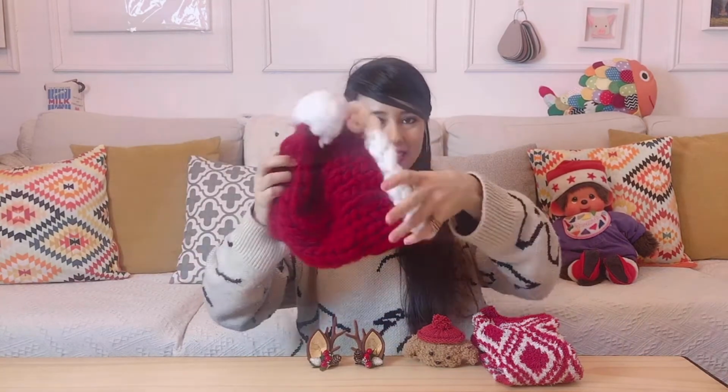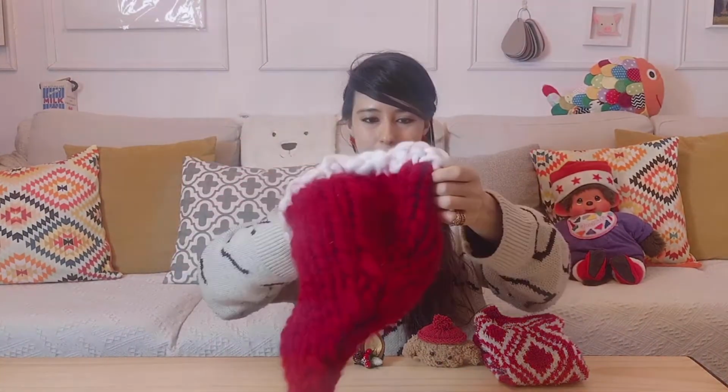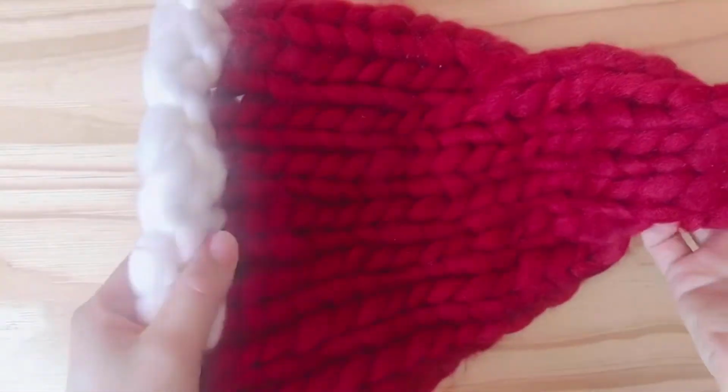If you're looking for something even more on the Christmassy side, obviously you would need a Santa Claus hat. I found this Santa Claus hat this year. I love it. It's so adorable. It's very fluffy, so I find myself wearing it at home the whole day because it's just so comfortable.